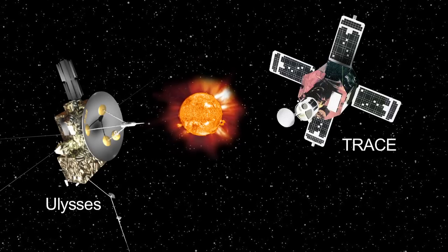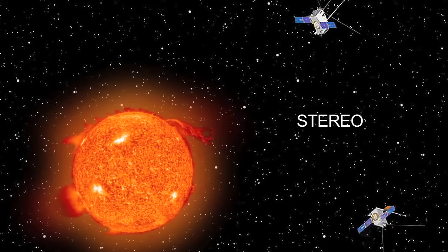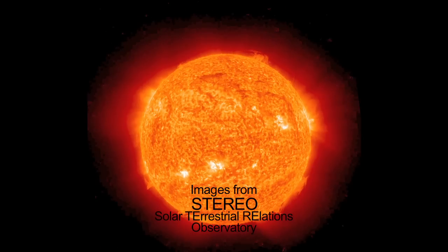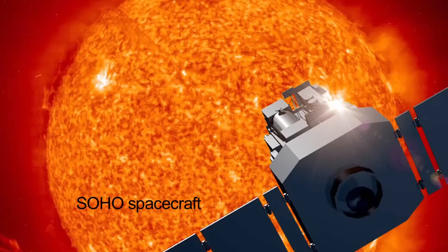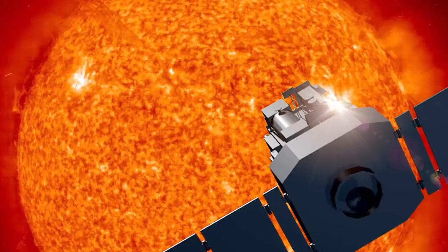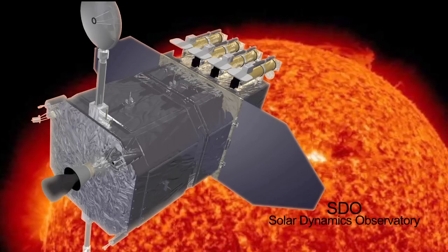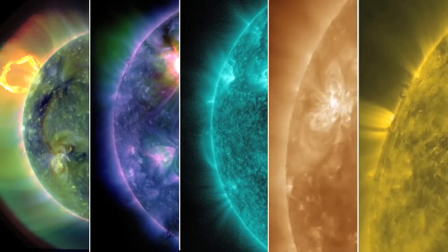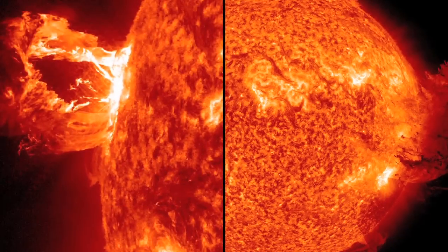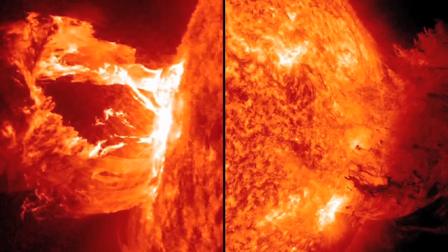NASA's Ulysses and TRACE spacecraft have completed their mission studying the sun. The two STEREO spacecraft launched in 2006 to see the structure and evolution of solar storms as they blast from the sun and move through space. And SOHO has been studying the sun from its deep core to the outer corona and the solar wind since 1995. The Solar Dynamics Observatory, or SDO, is currently observing the sun in many wavelengths. It's the first mission to be launched for NASA's Living with a Star program. SDO will study how solar activity is created and how space weather comes from this activity.